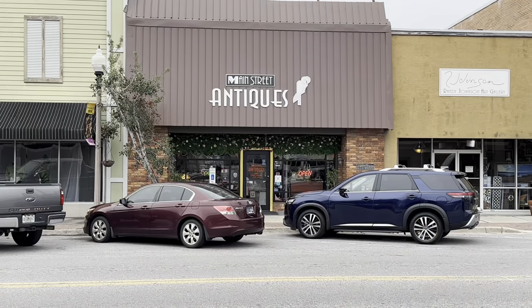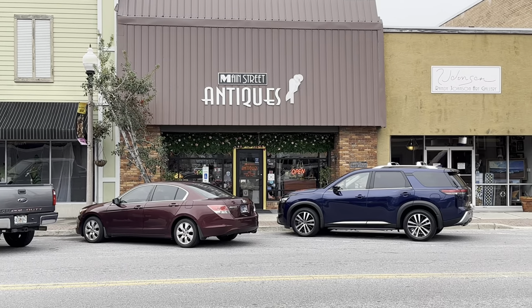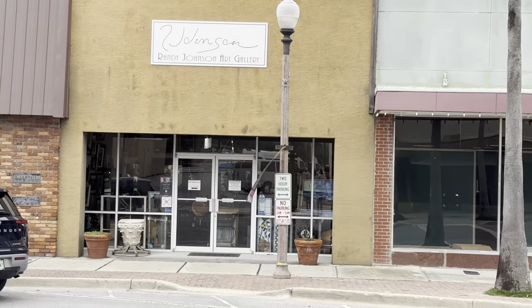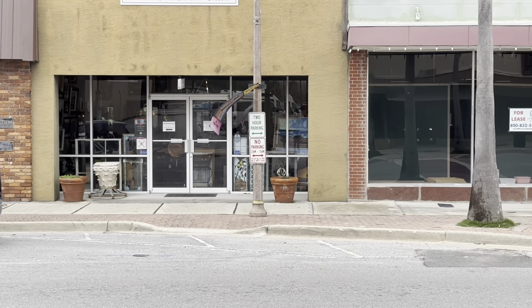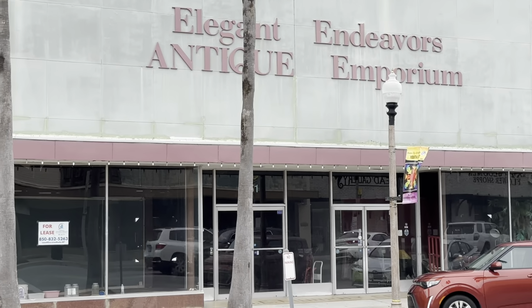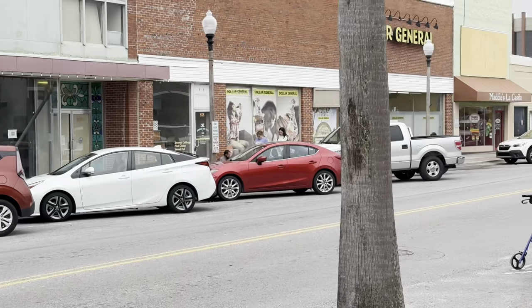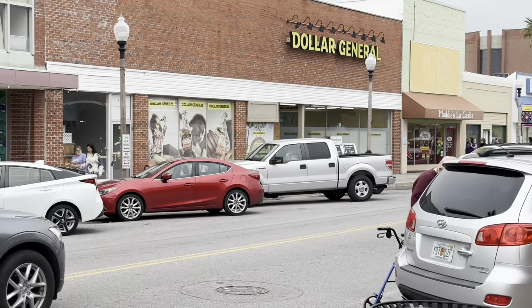There's Main Street Antiques over across the street. I'll try to look in the window as I go by over there in a moment. The goat-ish building over there says Randy Johnson Art Gallery. And then beside it is Elegant Endeavors Antique Emporium. And of course, no town would be complete without a Dollar General these days, it seems like.